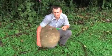Seconds after letting the first sloth go, Tom spotted another one. So now we're going to go try and catch him. It's up in a cecropia tree. So hopefully it doesn't break on me. Try to get him to turn around.